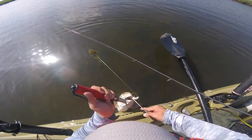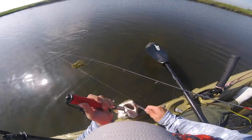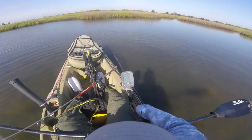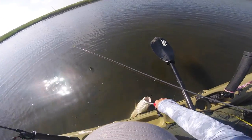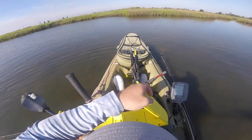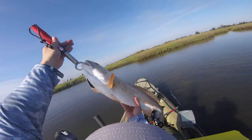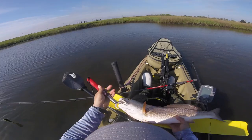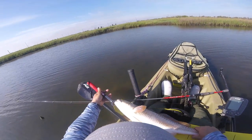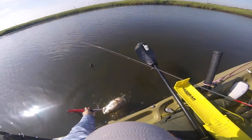Had a hookup on the topwater. Kept throwing it to no avail. There we go, guys. Hell yeah. Yeah, that's a slab redfish right there, y'all. 26 and 1/4. He's under 28.